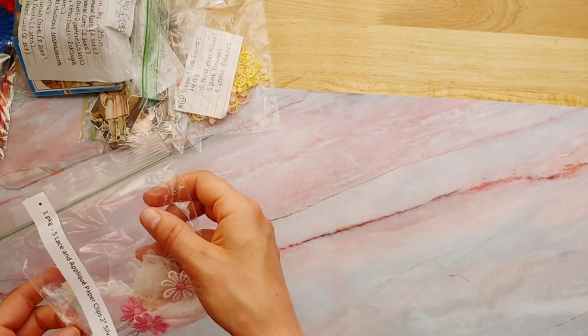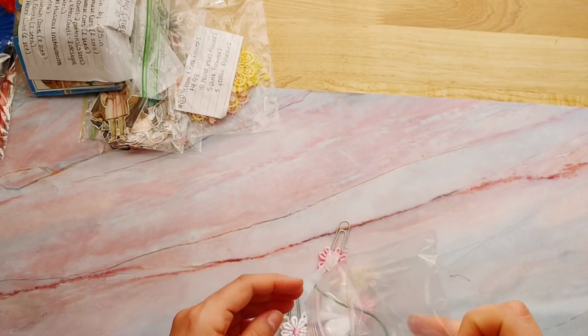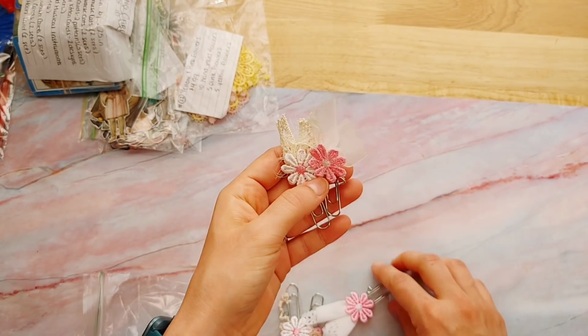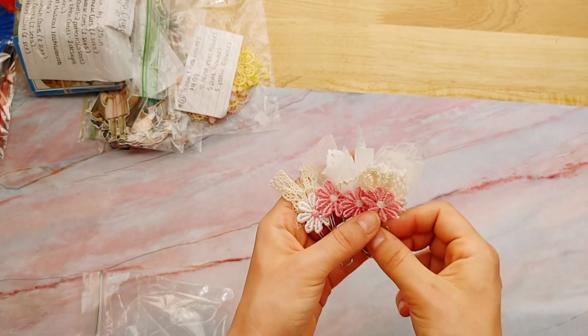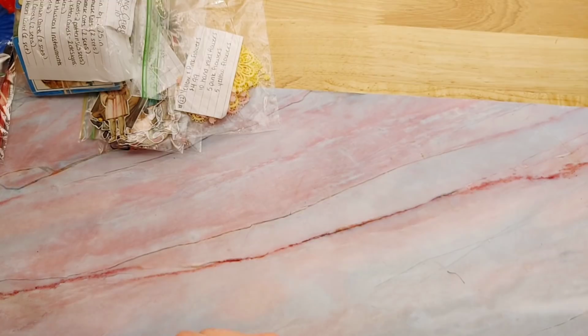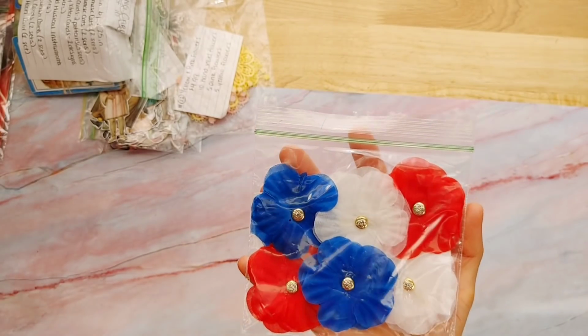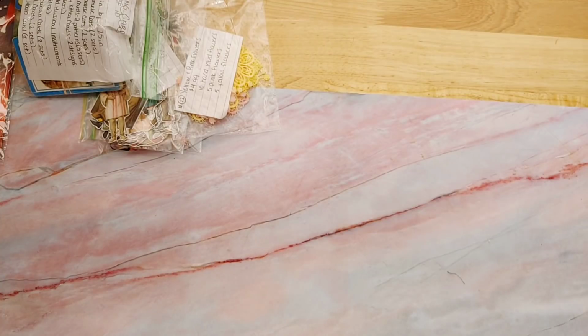1 package. 5 lace and applique paper clips. Okay. Well, let's see. Look at how cute. I know that these will be fun to put in a botanical journal. Really pretty paper clips there. Only 1 set of that. And then she has, these are altered paper clips. Red, white, and blue flowers. And there's 3 sets of those. Those are from Tammy as well. So they would be in the Marketplace Supplies section.